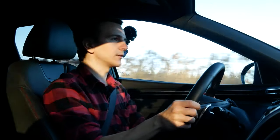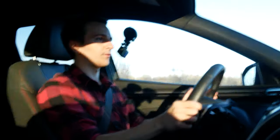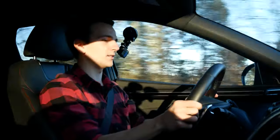Speaking of shift logic, we gotta get up to 50. Okay, 50 and floored, quick downshift, and off we go. Plenty of power here in this Santa Cruz.